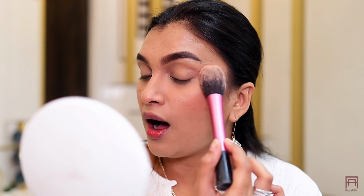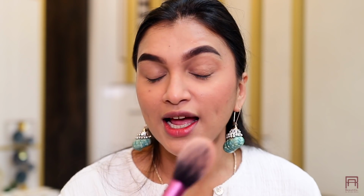That's the reason I like to apply blush a little higher. Since I have a round face, I like to lift it up and make it look a little bit more slimmer and longer. That's the reason I'm applying this blush right here, and look at that. So the blush mixed in with the tint just gives a very different kind of color to the cheeks, and that's the reason I apply tint.